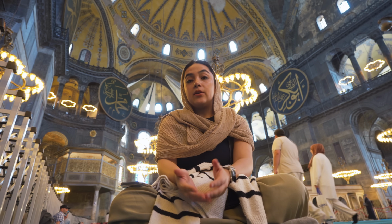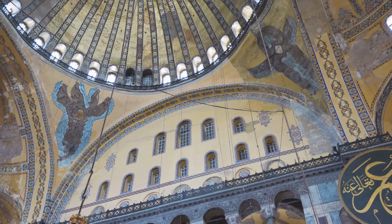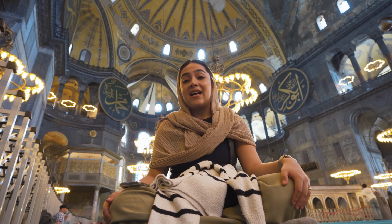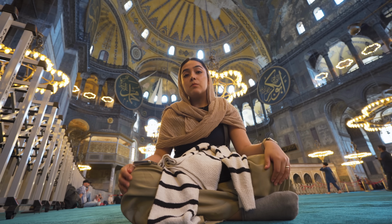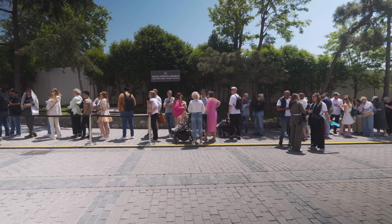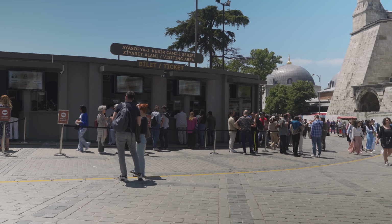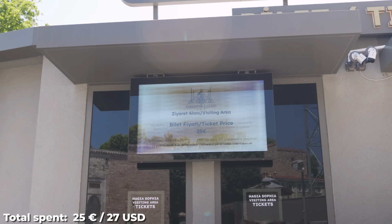But if you are a regular visitor, a foreign tourist, and if you are not Muslim, then unfortunately you will not be able to visit this area of Hagia Sophia. However, you will have to go to the second floor where the Byzantine mosaics are, and for that I will be showing you in a little bit as well. And in case that you want to visit the paid section of Hagia Sophia, then you have to come to this other entrance, and for that of course you have to pay an entrance fee.